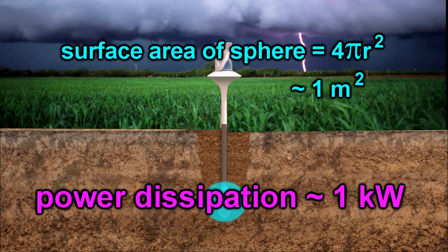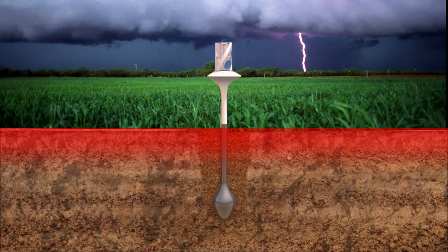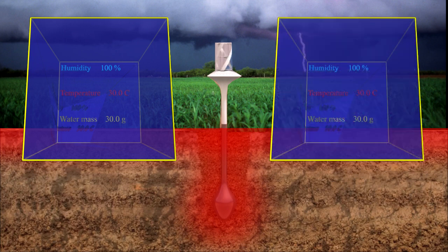Well, let's compare that to what we get on the surface. Turns out about 1 kilowatt per square meter is the energy that you get from the sun when it's directly overhead at the equator. If this device were working as specified, the heating rate of that bulb is comparable to it being directly under the sun 24/7 at the equator. Yeah, it's not going to stay at 10 degrees Celsius for long. And once it gets up to 30 degrees Celsius, even with 100% humidity, the device will stop working entirely. Even with these perfectly optimal conditions.